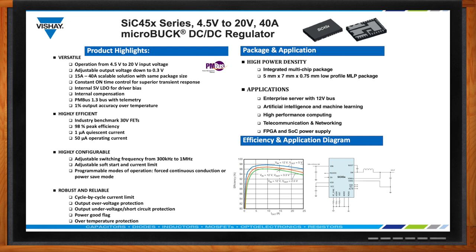Again, this series has three different flavors in terms of current. The lowest current is 15 amp, and we can go all the way to 40 amp in the same footprint. So you don't have to change anything on your PCB layout. You simply replace the low current version with the high current version, and you're good to go. So this is packaged in a 5x7 by 0.75 millimeter high package. So very, very dense package to address the 40 amp type of application.